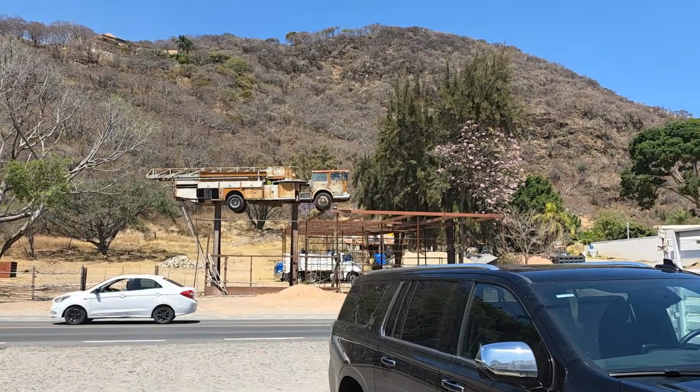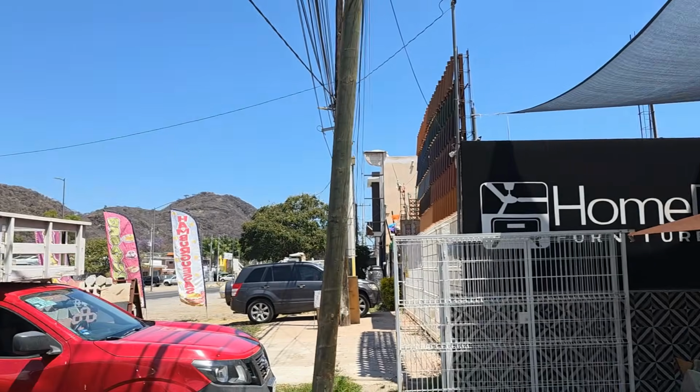It is right across from the fire truck. Everyone knows the fire truck. It's home decor.